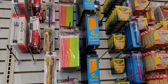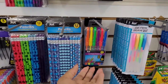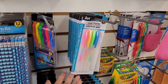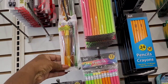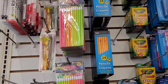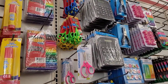Alright, let's move on. Some of their different school supplies. I don't think they've got a whole wall like one of the other Dollar Trees. These Jot gel pens are nice. Those colors, these neon ones. And they have extreme smooth gel pens right here in different colors. They have green, blue, purple, and pink, and then orange, yellow, brown, and green. That's what this is looking like over here.